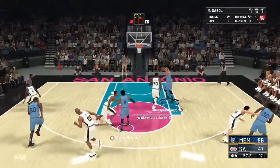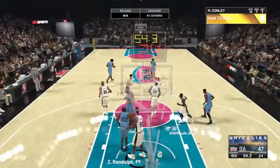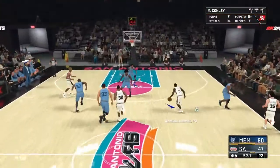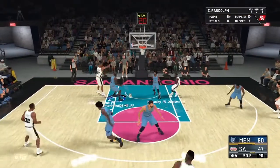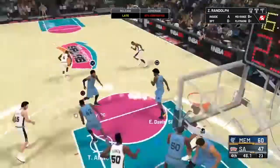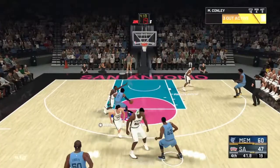58 seconds left in the fourth quarter of this one. Go, Randolph. And the layup falls. And the Grizzlies lead by 13. Late in the game. Continue to attack, though. And it's not about running up the score. It's about closing the door on any kind of comeback.